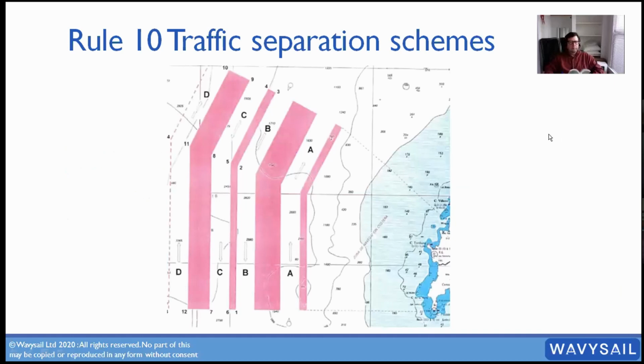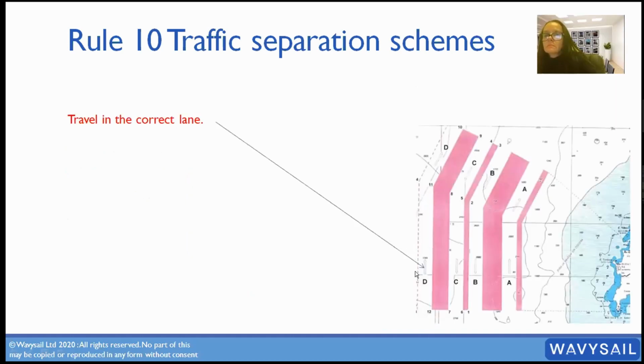Traffic separation schemes. Okay. So these ships have got to travel in the correct lane. So your big ships are now forced into this lane as they come up and down this section of coast, and they've got to travel there, whether they're going south or north in this particular case. So the north going guys in this one have to be in D, South C, South B, North A. They have no choice. So ships are forced in there.